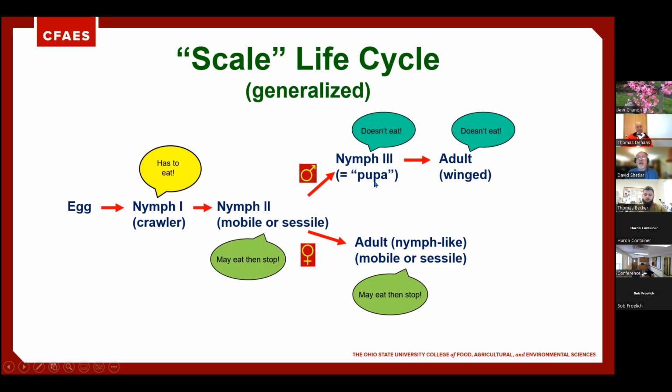Now, the vast majority of scales have males and females. If they're a male scale, they go through an extra instar, which we call a pupal stage. This pupal stage doesn't feed at all. The mouthparts are no longer inserted into the plant. They're just the transformation stage in which they're going to form an adult scale, which is actually a little tiny winged insect. And of course, these males fly around, walk around to find the females to mate.